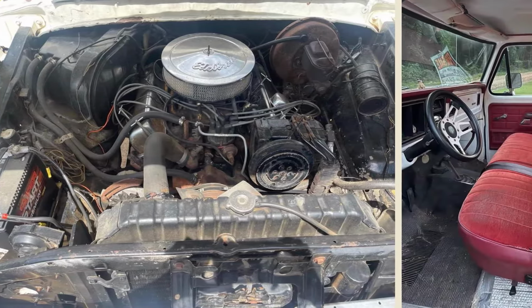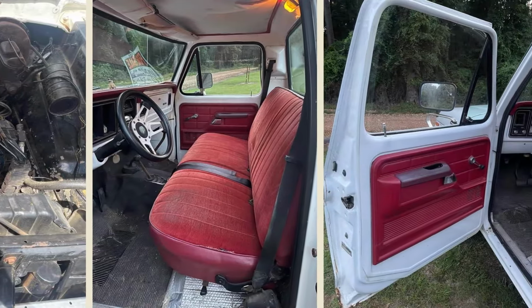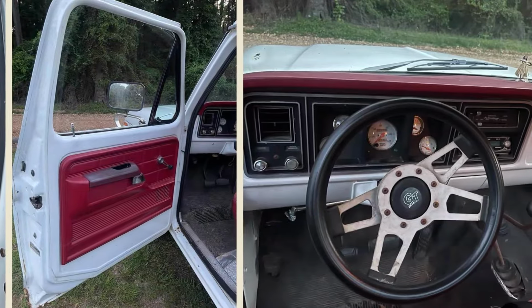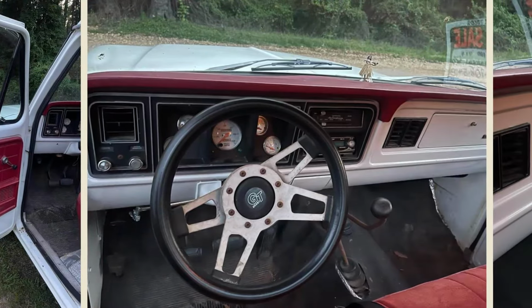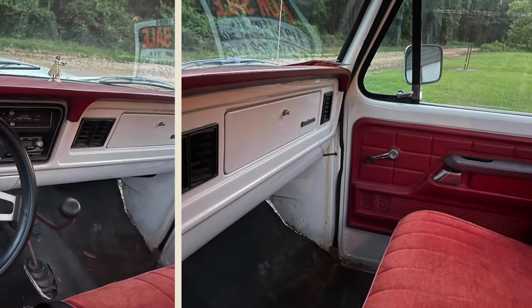The truck bed has been replaced with one from an 80s Ford model. Recent updates include a new set of BF Goodrich tires, a new gas tank, and new power steering components. A great candidate for a vintage off-road build or restoration. Click the link for further details.